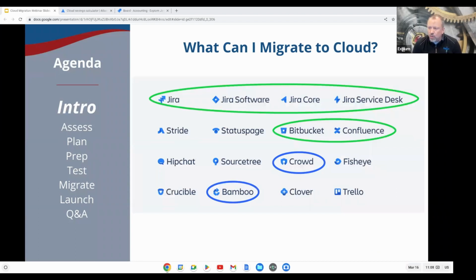Another question that we look at is, what can I migrate to cloud? There are some Atlassian products that have a cloud equivalent and some that don't. The items that you see circled in green are all items that have a cloud equivalent: Jira, Jira Software, Jira Core, Service Desk, Bitbucket, and Confluence. The items that you see in blue don't necessarily have a corresponding cloud product, but do have an equivalent, like the Crowd product. In the cloud, the corresponding product there is Atlassian Access. With Bamboo, there's a product called Bitbucket Pipelines that takes the place of that functionality. These other items either don't have an equivalent or are already cloud-based products anyway. But in terms of migrating to cloud, it's the Jira products, Confluence, and Bitbucket.